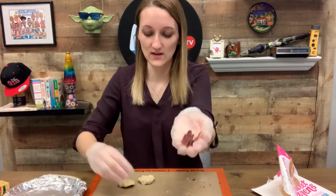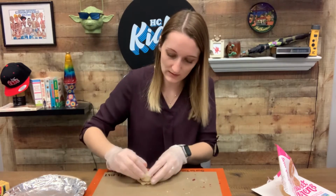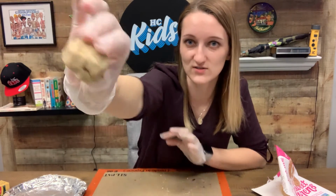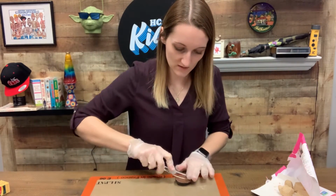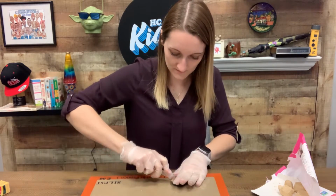So I've got a nice little handful of beef jerky here. And then I'm gonna put my little lid on it. Okay, there we go. So you can kind of see on some of the edges, there's some jerky sticking out, but they won't know. Reese's are next. I'm gonna take my knife. I'm just gonna kind of chop it up here into like chunks.